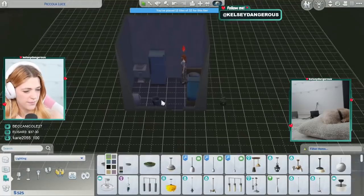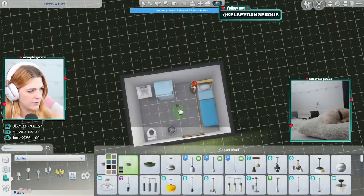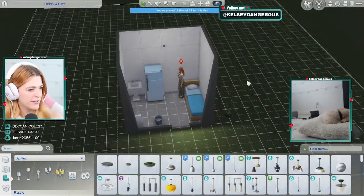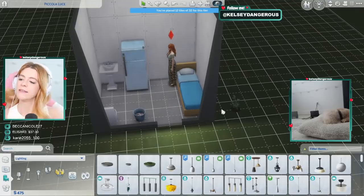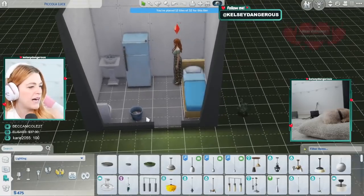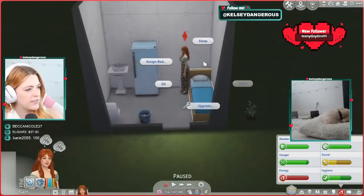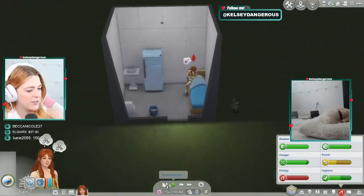Oh, excuse me. I grabbed that. Thank you. There we go. Look at that. She's got a house, kind of. And we still have enough money to do other stuff. What else could we buy? What else should we buy while she... Okay, can you sleep now? Yep, as usual, she's not sleeping.